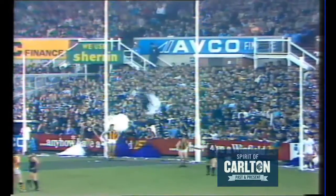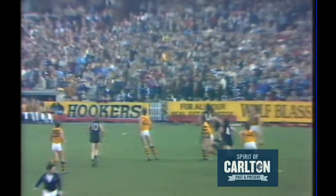And of course, he's got a chance to kick his first goal. And that makes the difference, only 14 points now. Five goals to aim. 39 Carlton. The Hawthorn 8,000 enjoying every moment of this match, the clash between the two heavyweights.